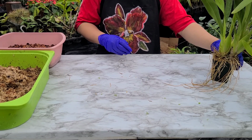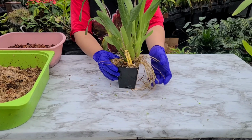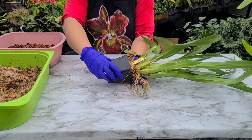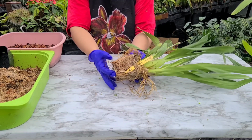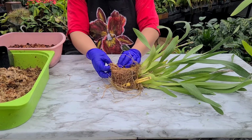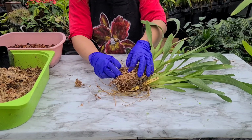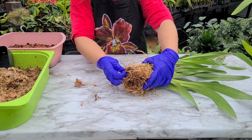So now we are gonna talk about how to repot Oncidium orchids. As a general rule, Oncidiums should be repotted every 2 years, or in the case of this plant, when the roots have overgrown their pot. Repotting too often and prematurely can also harm the plant, so make sure that the roots are fully developed and established before repotting again. Carefully take off the old medium from the roots, and you can also trim off any dead roots that you find. For this plant, the roots look very healthy and there's not a lot of dead roots, so there's not much to trim.